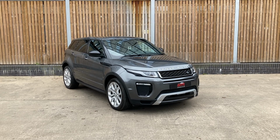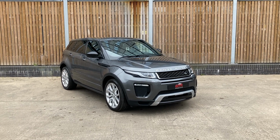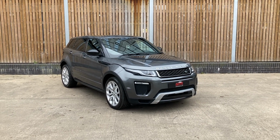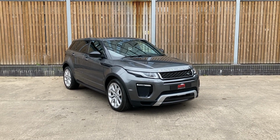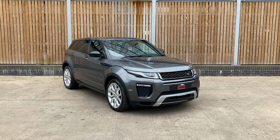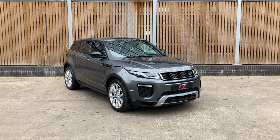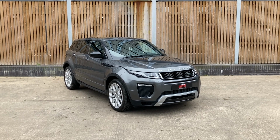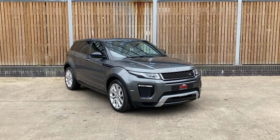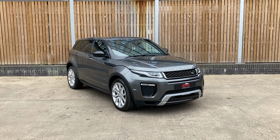Thank you very much for your inquiry on this absolutely stunning Range Rover Evoque HSE Dynamic that is fresh into stock. This vehicle's finished in the Corris Grey Metallic with a full ebony leather upholstery. It's covered only 46,152 miles and has a full Land Rover service history.